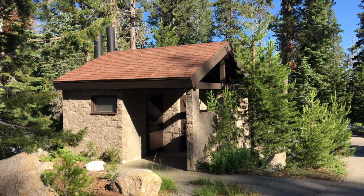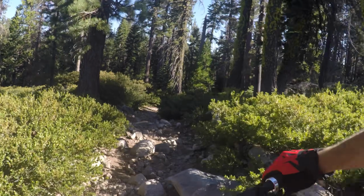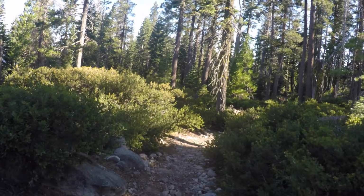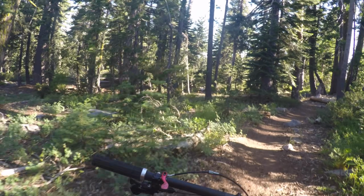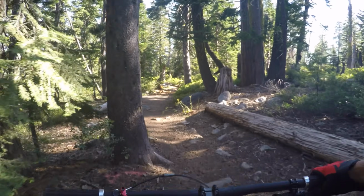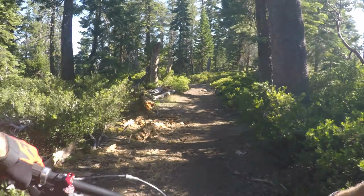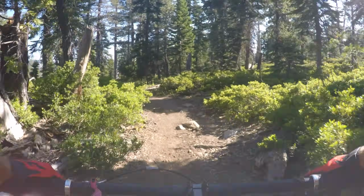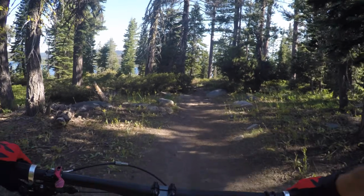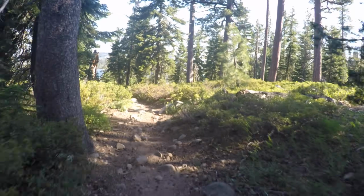There's bathrooms and there's water. So you got it all. Oh, it's gonna be a lot of chunk. I've read a lot about this trail. I've never seen anything about it, never seen any videos or pictures. So we're gonna find out. I'm hoping to do kind of an out and back. So probably 7 or 8 miles, I think, out to Rockbound Lake, just to the border of the Desolation Wilderness, and then back.